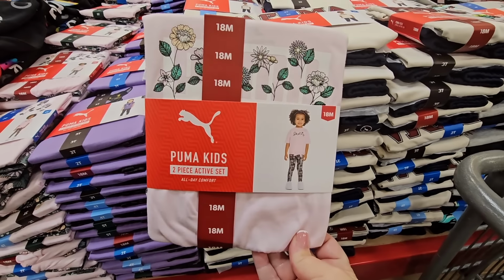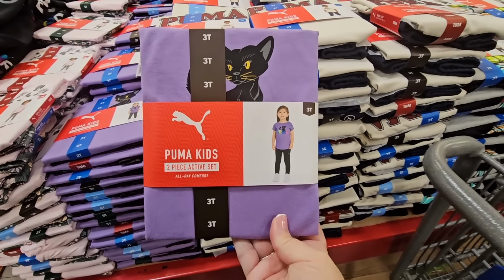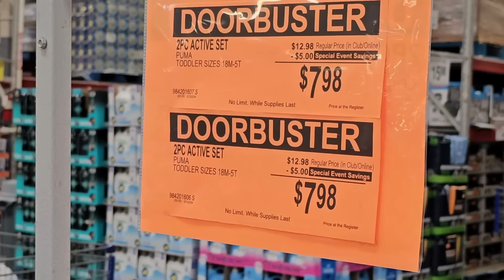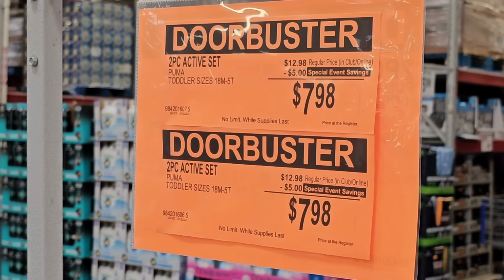We have more of the Puma Kids. Now this is for the toddlers. We have four again to pick from. It's a two-piece set. And the price of these are actually really good, $7.98 after a $5 savings.